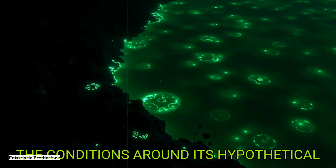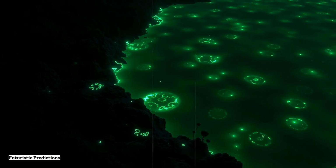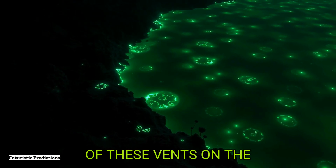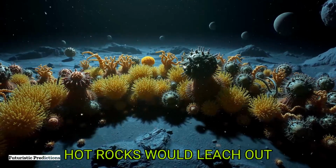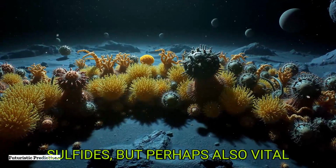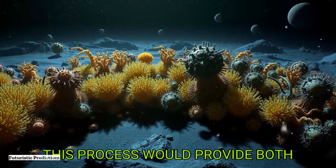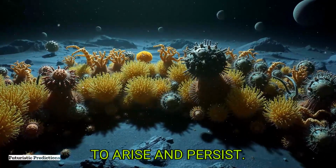The conditions around its hypothetical vents are almost certainly similar and could even be more favorable. Jupiter's gravitational tug keeps Europa's core warm and geologically active, likely creating a vast network of these vents on the ocean floor. The water circulating through the hot rocks would leach out a rich cocktail of minerals and chemical compounds, not just sulfides, but perhaps also vital elements like carbon, nitrogen, phosphorus, and potassium. This process would provide both the necessary energy and the fundamental building blocks for life to arise and persist.